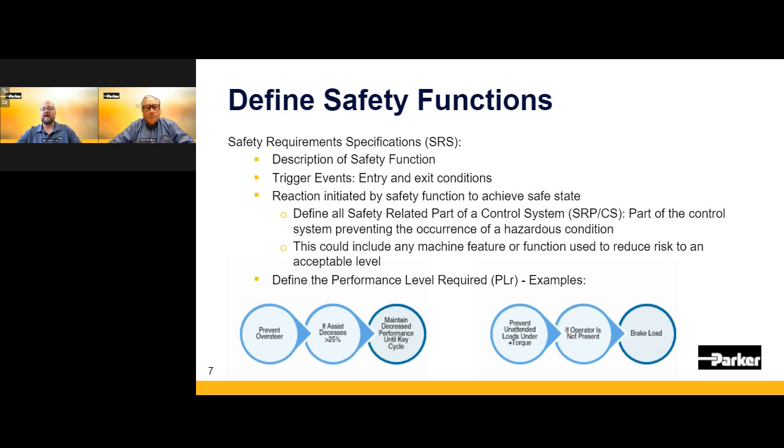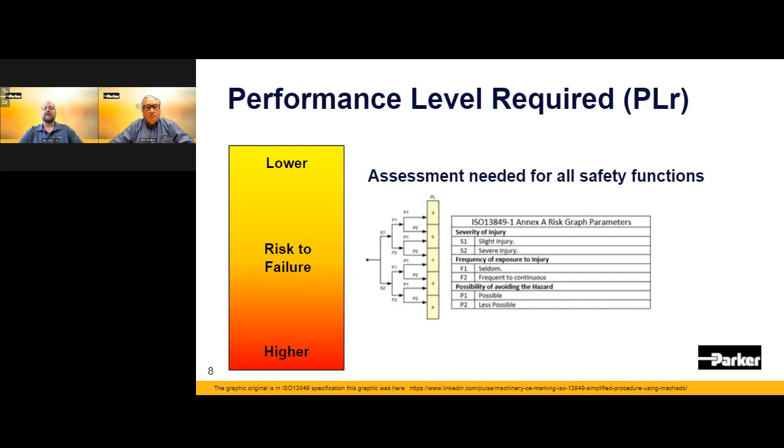And once I have that, then I can get into defining my performance level requirement. Here we see that on the top side of the PL, a PLA, a PLB, those are lower risk functions. And then on the bottom side is higher. So PLD, PLE, those are higher. We'll walk through that in the oversteer example.